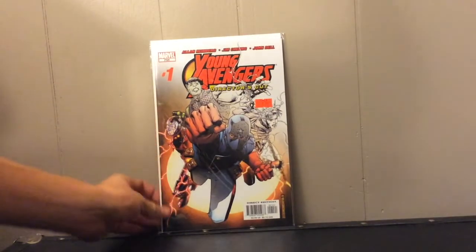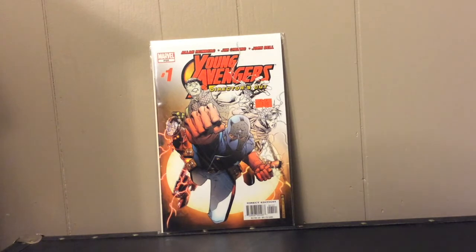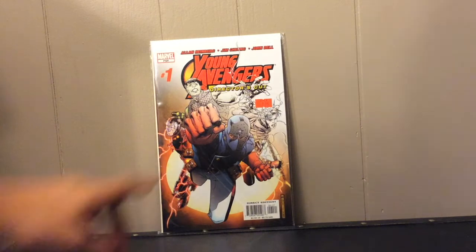Here's one I found at a local store in their $2 bin. This is the Young Avengers #1. First appearance of Kate Bishop, who's doing her thing in the Hawkeye series. And I think Mercenot showed this one a while ago in his video. Maybe that's what put it on my radar. But this is actually the director's cut.